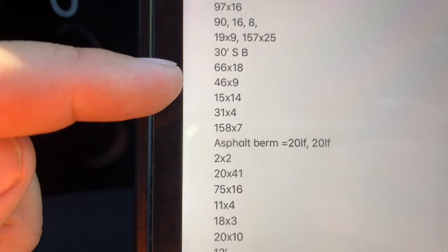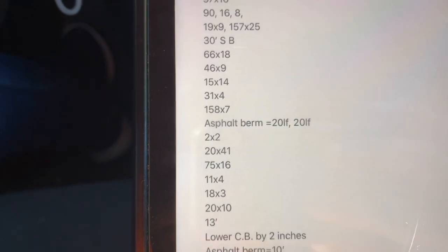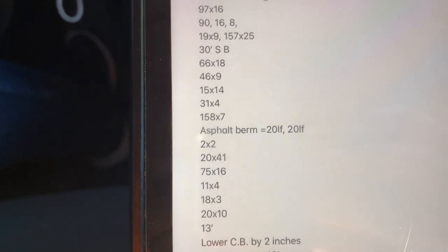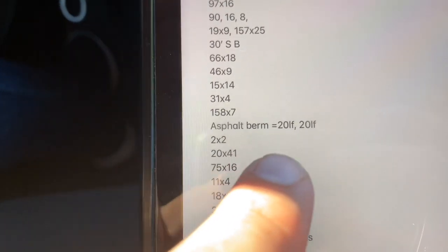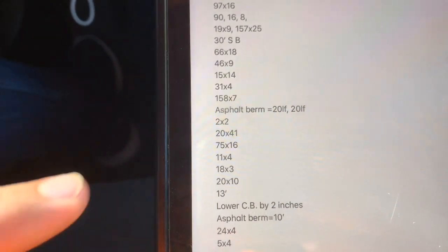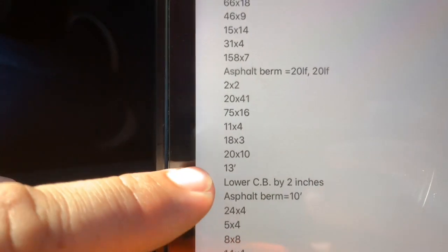So then it goes back to asphalt repairs, as you can see. Then there's an asphalt berm where we just need to do a little asphalt berm to channel the water to the catch basin. So you've got a 20-foot in one area and another 20-foot in another area. I'll show you where those are at. Then there's more asphalt repairs. Then it says 13 feet.